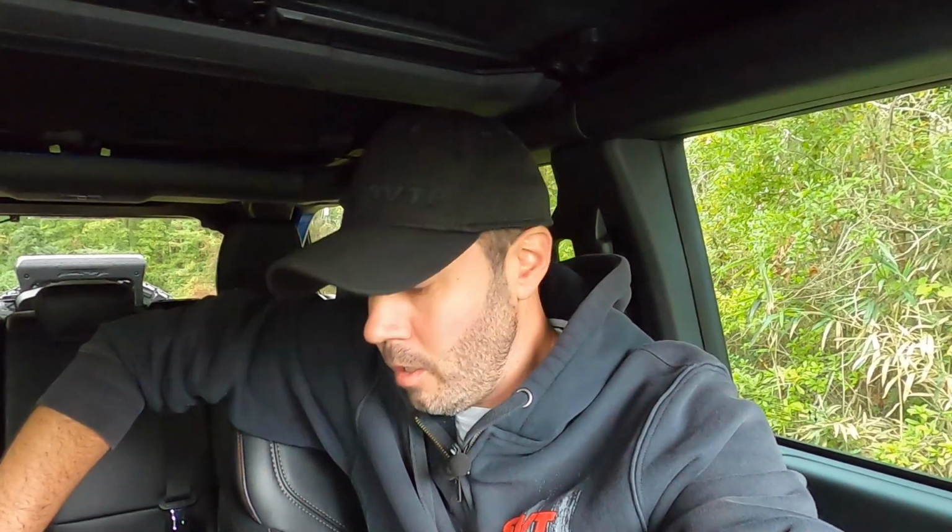We've got more vehicles coming up on the channel soon. I've picked up another '22 Bronco. This one is a Badlands manual transmission, because I tried to get Ford to loan me a manual forever and they just never would, so went out and bought my own. And also picked up a new Super Duty, so you're going to see that on the channel as well coming up in the near future.